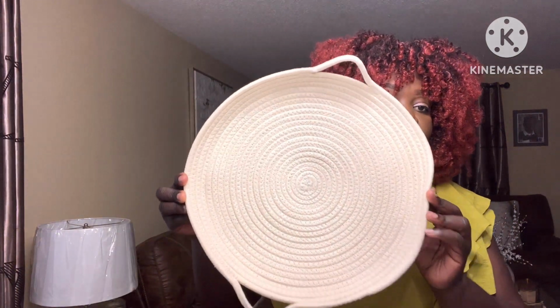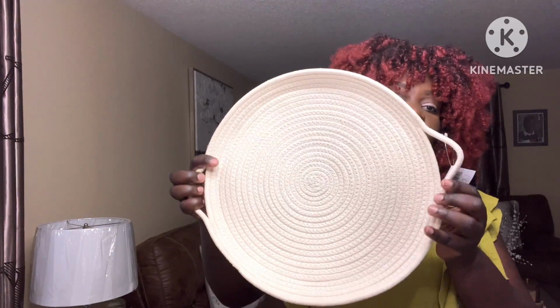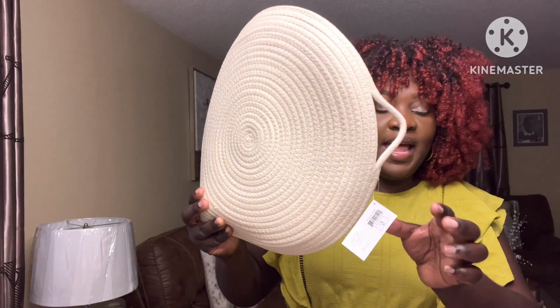And of course, I had to pick up this tray. I love neutral colors as well. So when I found this tiny tray, it's not tiny, but when I found this, I just had to get it. I love the way it looks. And this was only $3, guys.